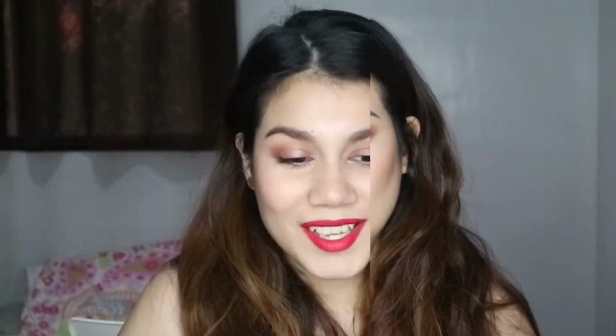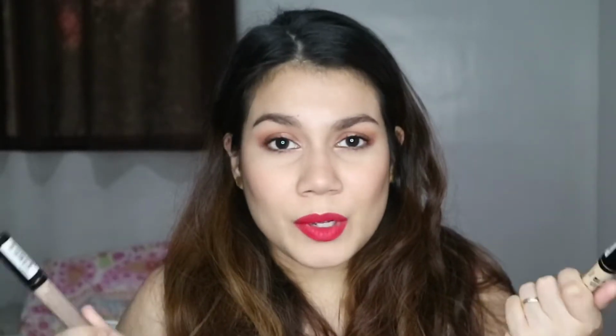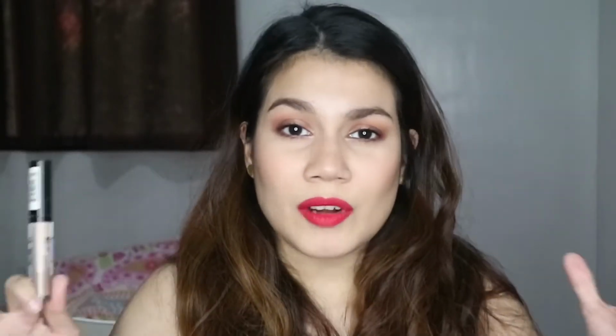This is my favorite. Next, concealer. My favorite concealer is really the NYX HD Concealer. It just goes on with no problems on my dry under eyes. I don't need a ton of eye cream underneath. It doesn't crease on me as long as I set with powder. I have no problems with their shades. They have a great shade range that I can work with. I can make it look natural.